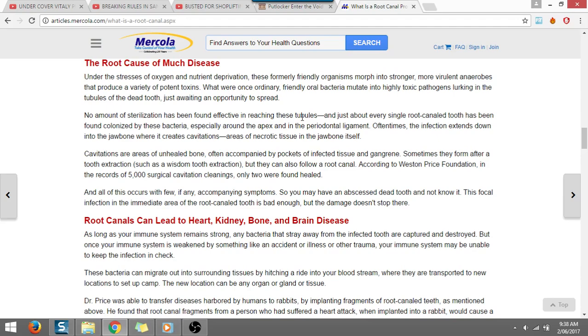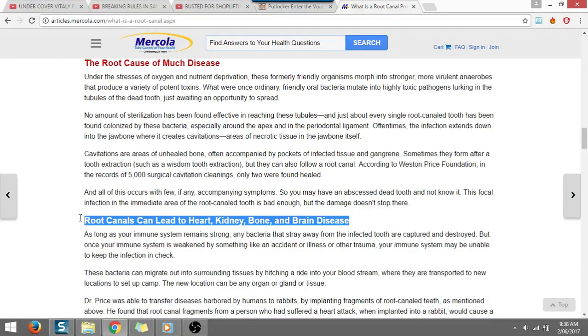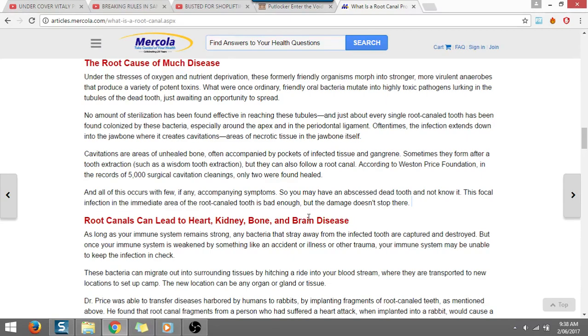This is what I'm trying to get across to you guys, that I didn't realize it was such a big deal, but it leads to this, and I'm feeling this firsthand. You know, heart, kidney, bone, and brain. What I'm feeling is up into my temple and down into my heart, and slightly beginning on my hip.